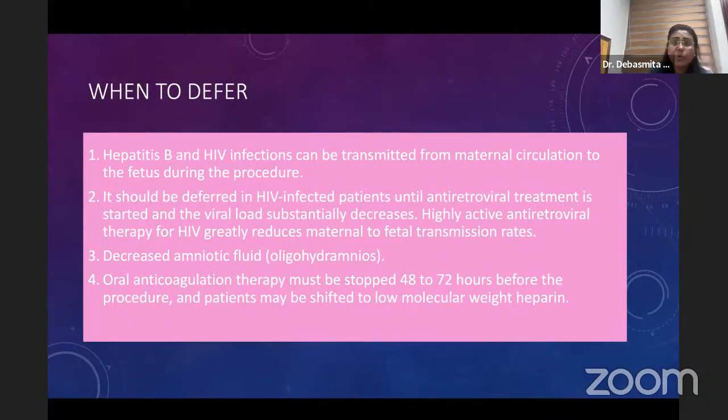So when to defer is more important, like we decide as a gynecologist when you're doing surgery, when not to do the surgery. That is very important. Hepatitis B, HIV infections, if it is with a high titer at that moment of time, the procedure should be totally abandoned. That is very important because a high titer can transmit to the baby as well if you are going to injure the placenta. So it should be deferred in HIV infected patients, until the antiretroviral therapy has brought it to a low titer.